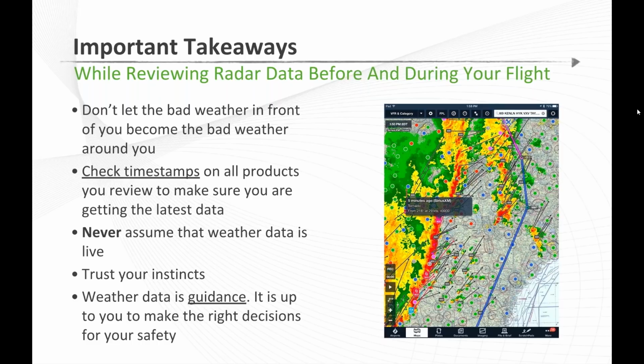And just because it wasn't showing up in numerical guidance, just because it's not showing up on radar, make a decision as you look out the window and trust your instincts. Trust your experience as well. The technology is there to help you, but it's not there to act as your brain and make decisions for you. Something else worth noting, and you see a good example of it here.